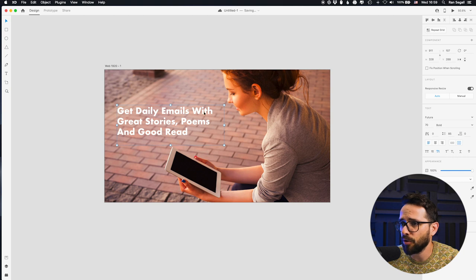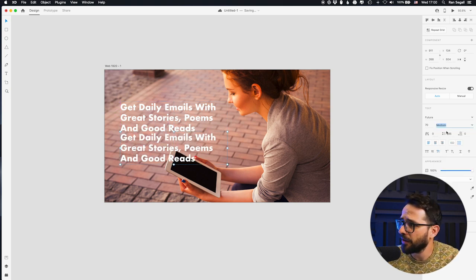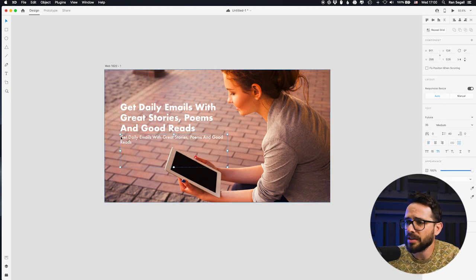I think it's more readable. Get daily emails with great stories, poems, and good reads. So I think this is a better, clearer call to action. And then maybe I would put below this a paragraph with smaller text, something along these lines that really explains what this website is.